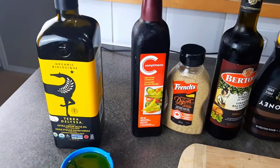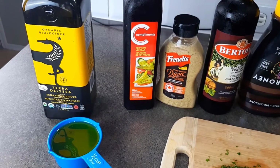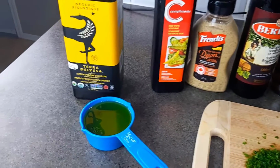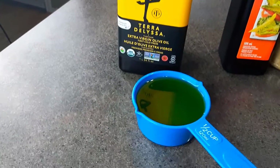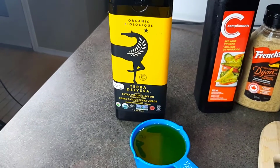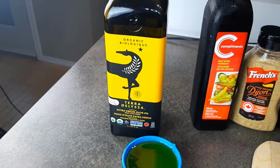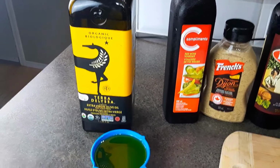Our second salad dressing option is going to be the classic vinaigrette. I'm just going to walk you through the ingredients, and then we can whip this up together really quick. So we'll need half a cup of extra virgin olive oil. Now, when it comes to making your salad dressing, guys, always try to use heart-healthy oils like olive oil, avocado oil, grapeseed oil, those oils that are really great and have healthy fats in them.